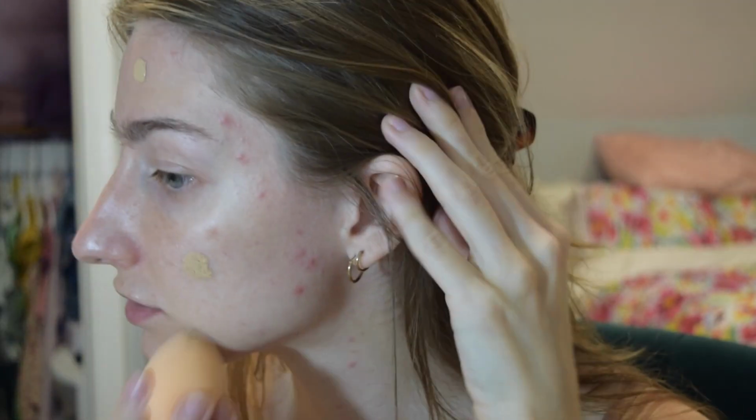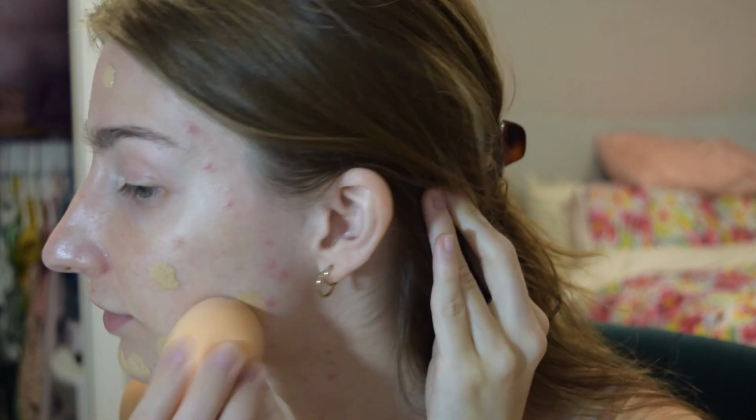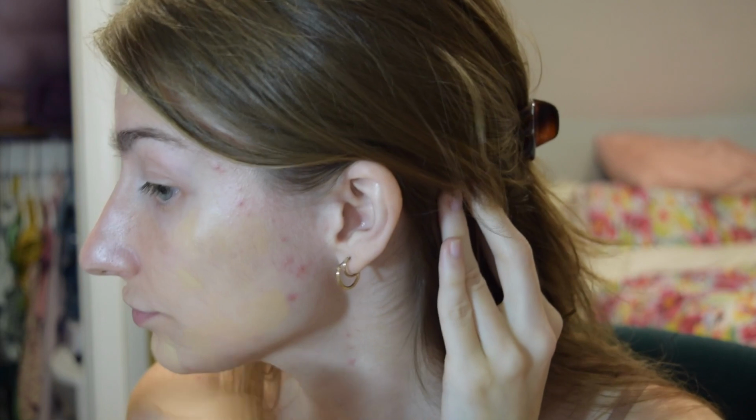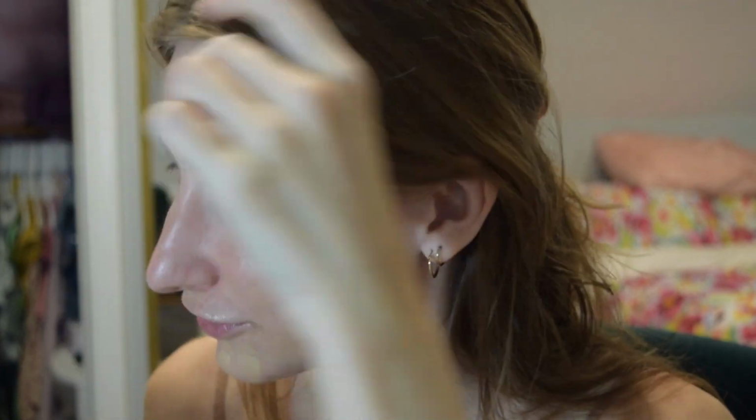I guess I'll just dip my sponge in there. Normally I'd put it on the back of my hand or something, but let's do it. It's gonna be too dark, you can already see that. Let's do one side of the face first. I already feel like I have enough for the other side. Well, that's already more coverage than I'm used to.